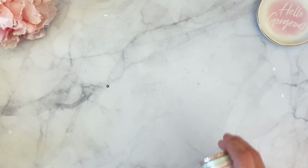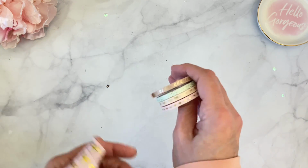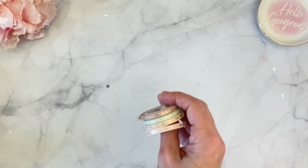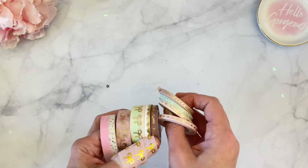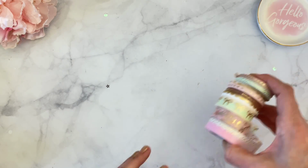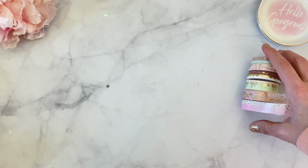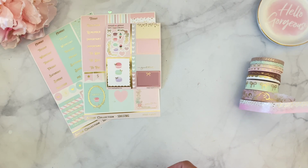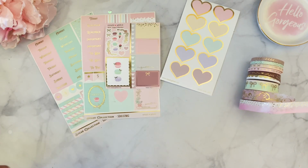I use these all the time if you're using a smaller planner, but even just to layer, to create a border with your washi tapes, you need this on top of your regular size because they just go all together, and look how beautiful they are all together. So here it is, guys. So this is everything that is included, excluding the mystery item, which I could not share to not ruin the surprise.